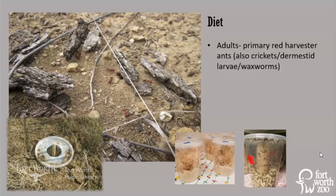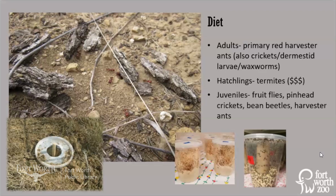Hatchlings, we start them off on termites. Years ago, we had problems getting hatchlings to eat anything else but termites, but termites are very, very good nutritionally for the animals. They're packed with lots of nutrients, and they grow very quickly when you start them on termites. So we always try to start our horned lizards on termites. Termites cost us almost 14 cents a piece. Very, very expensive.